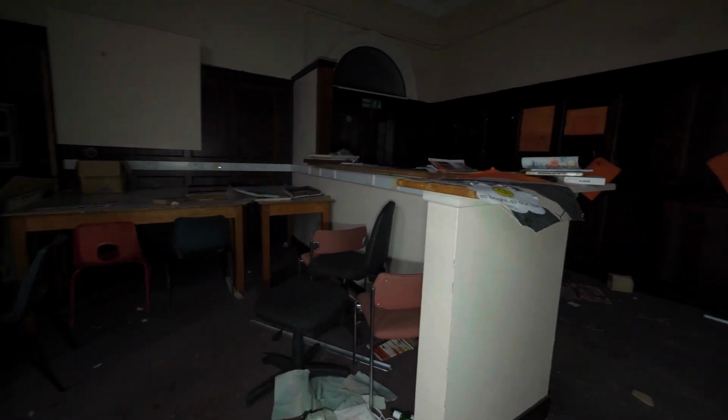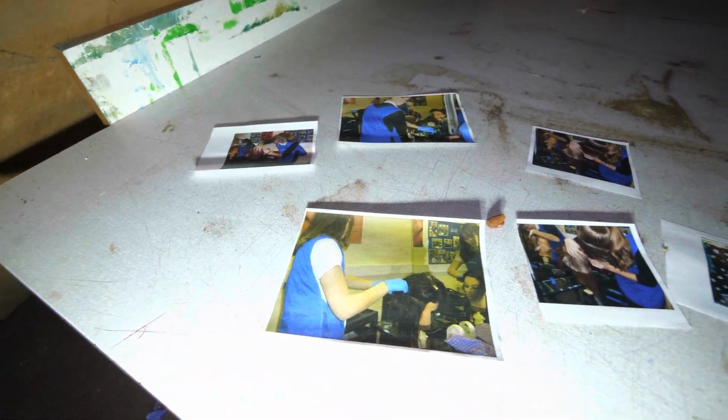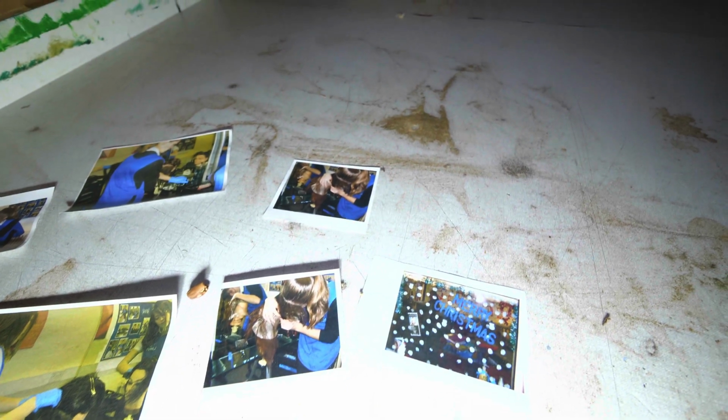There's all sorts left behind. There's bits of work from the students still, an absolute ton of books everywhere. A Stella bottle, don't think they were using that, but someone's been in drinking and whatnot as usual. Places are a little trashed in places, but there's lots to look at. I think there's going to be absolutely loads to see.